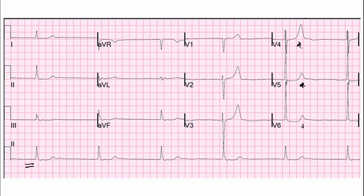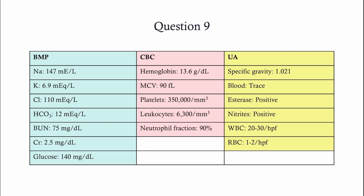Peak T waves. What does this patient have? Hyperkalemia. Very simple. It's the only place you're going to see that. You also see some ST depression. Where's the ST depression? Yeah, so ST depression there. Very typical signs of a moderate hyperkalemia.